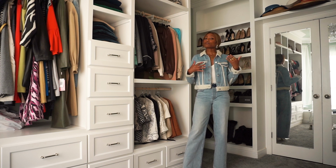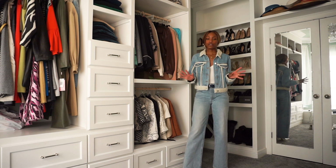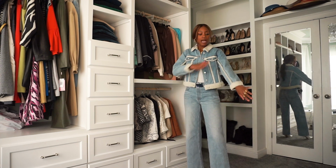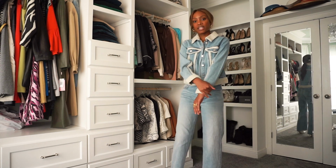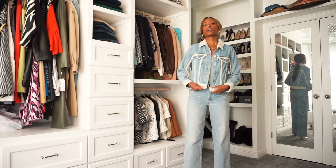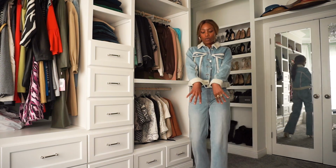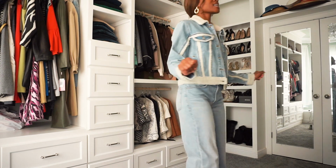Particularly if we're talking about layering denim on denim. One of my favorite trends ever. I really do love this one. This one's from Blank NYC. I decided to go with one with the shearling cuffs, and it has the Sherpa shearling stitching, and it's just really cute, and a really fun and cool way to update it for fall. I'm probably not going to wear this shearling in the summertime, and I think that's why I like this.